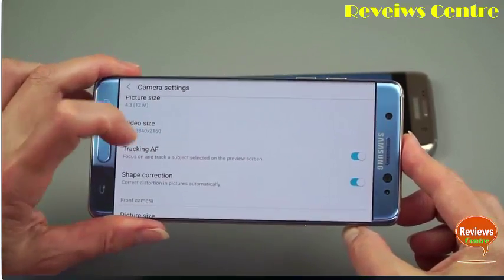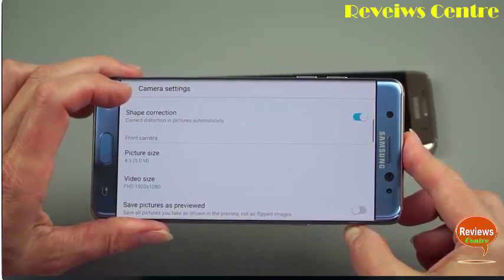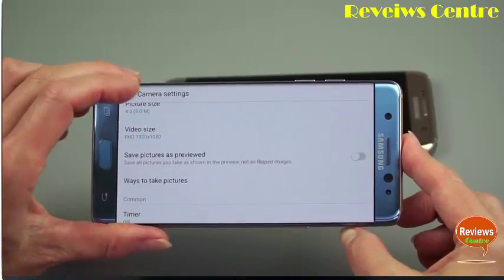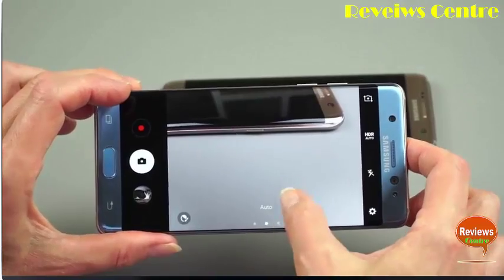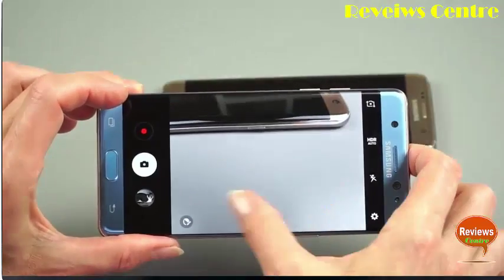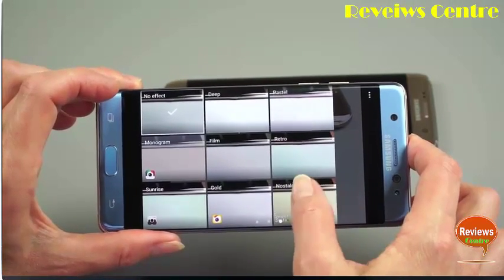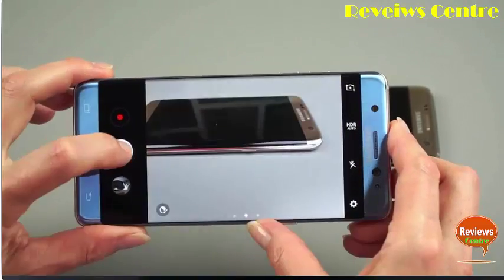So you can record video up to 4K. You've got tracking autofocus, shape correction. These lenses do distort, so that's going to correct for that. You can control it if for some reason you didn't want it to do that. It's easy to use if you want to swipe between auto and these modes. Boom, there it is. And if you want those fancy effects that they've always offered, there they are, swipe to that side. So it's pretty easy to use.